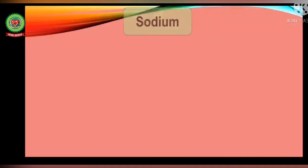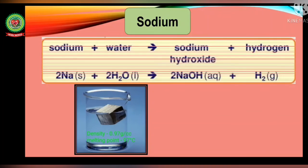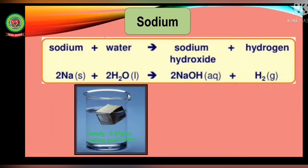Let's study about sodium metal. It floats on water. It has a density of 0.97 gram per cubic centimeter and has a melting point of 97 degrees Celsius. Its reaction with water is exothermic and vigorous. Here, sodium reacts with water to form sodium hydroxide and hydrogen gas.